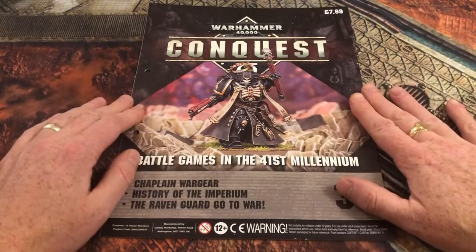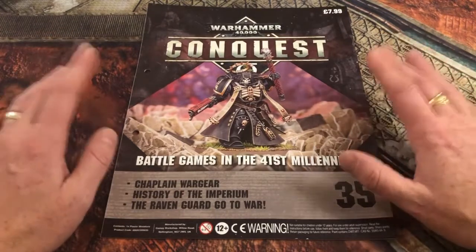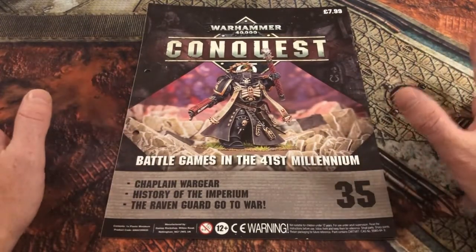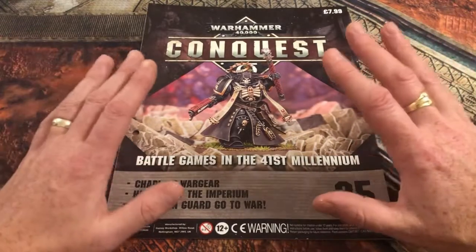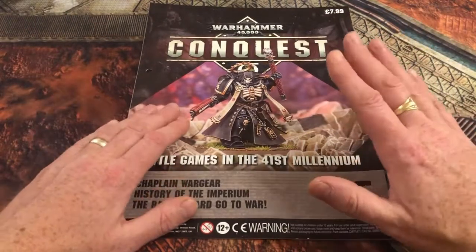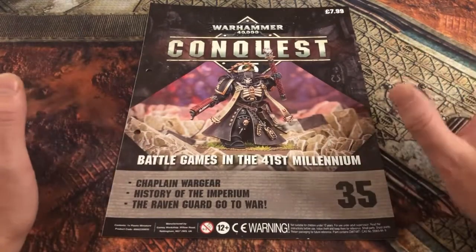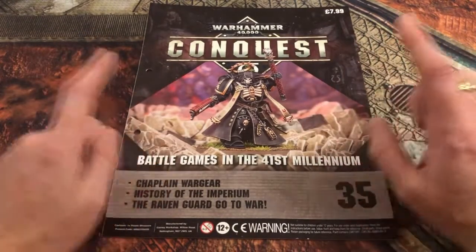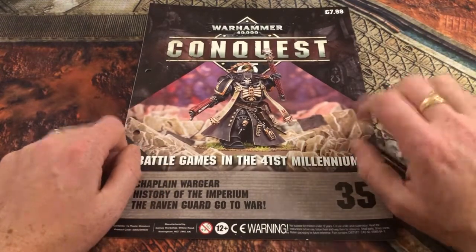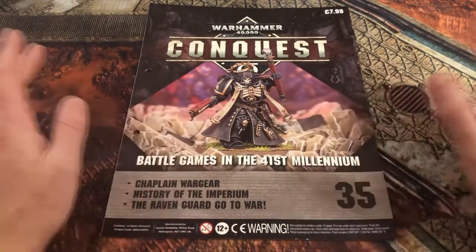For those of you who don't know, Warhammer 40,000 Conquest magazine is a weekly publication from Hachette Publishing in association with Games Workshop, and it serves as an introduction to the Warhammer 40,000 hobby and game. In each magazine you get new rules, you get scenarios to play through, and in each issue you get either some miniatures or hobby supplies such as paint and brushes. In this particular issue you get a Chaplain miniature. However, before we take a look at the Chaplain miniature and the contents of this magazine, I first want to talk about the Silver Templars.